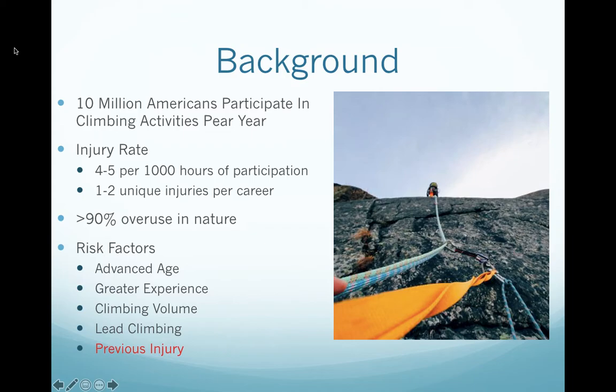We do know that climbing has become a very popular sport, especially here in Boulder, Colorado, definitely one of the top outdoor sports. About 10 million Americans participate in climbing both indoors and outdoors in a given year. What we find is that each climber is going to describe about 1 or 2 unique injuries in their career. The vast majority of these climbers are going to come back to their sport before feeling 100%. We know that more than 90% of these injuries are overuse in nature. So thinking about your tendon injuries and your soft tissue injuries, those are the injuries we're going to see the most in climbing, with about 10% in the more traumatic category.